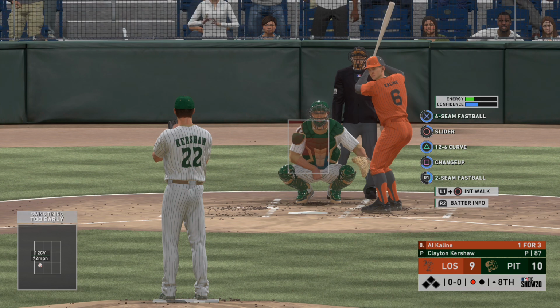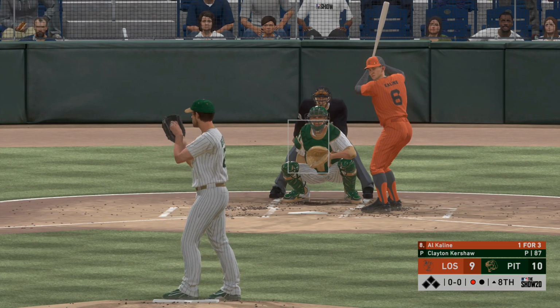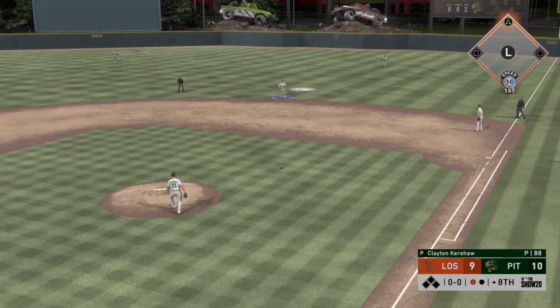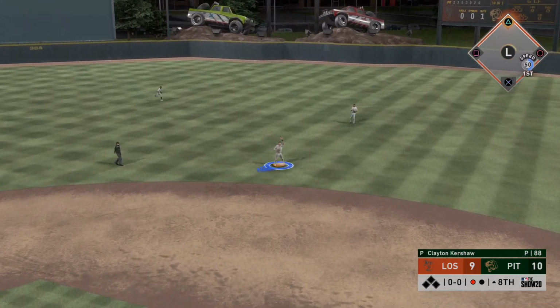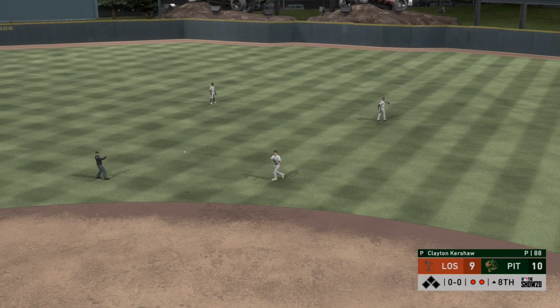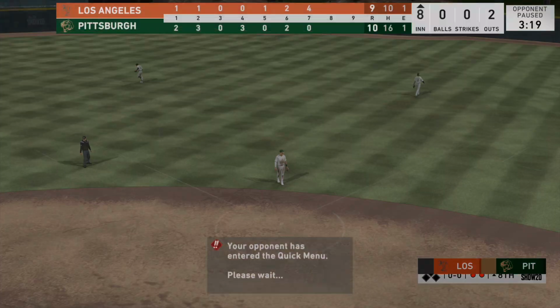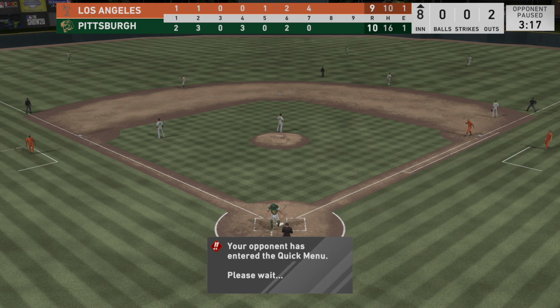So striding in, Al Kaline. He'll look to bounce back after striking out his last time up. And you can live with punching out with the bases empty, but in his last at-bat with 2 runners in scoring position, you cannot go down not putting the ball in play. Too much on the line, too many RBI opportunities out there to swing and miss in that spot.